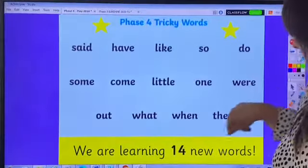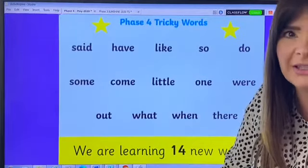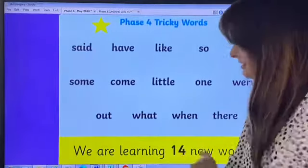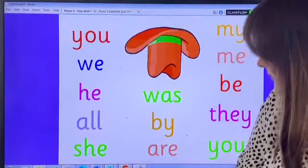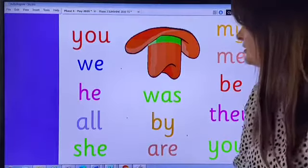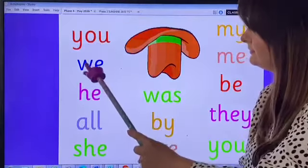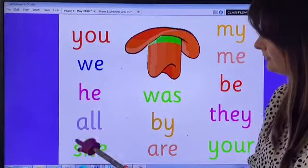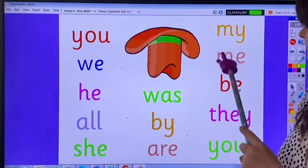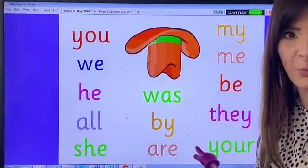Now here are all of the Phase 4 tricky words that we are going to learn. Okay, we're not going to learn them all in one go, don't panic. And you might already recognise some, but we're learning 14 new words. 14, it's quite a lot. So we're going to start off, as we always do, just remembering the tricky words that we've learned so far. All right, I will go quite fast, so try and keep up. Let's go. Did you keep up? Well done for trying.